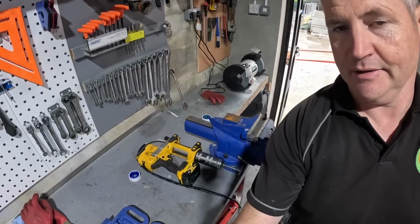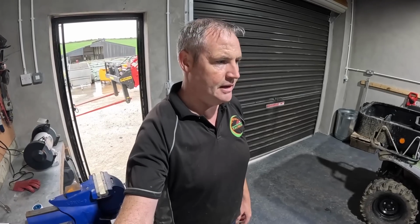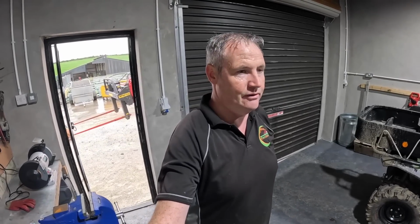And just before I do that, this thing's out of grease again. That's the worst thing about it. It holds very little grease and I don't know where my grease gun has gone. I haven't found it in the last month. So I'd say someone lifted it because there's no way I'd put it down and forget where I put it.